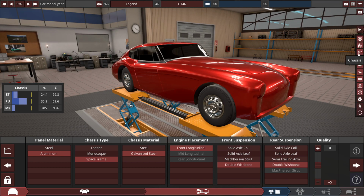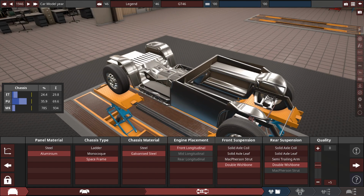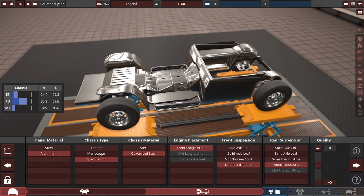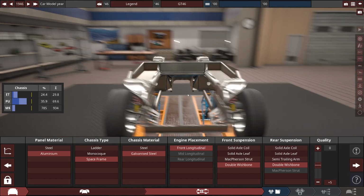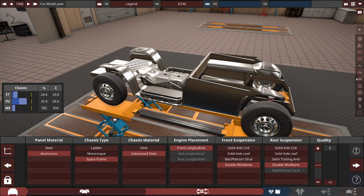So now for fun, what we can do is take the chassis and, whoa, wrong button, the body, and we can make the body disappear. And you can see the way the space frame is shaped. But look at how much room I have to work with the engine here. And yes, this is a GT car. It's going to be nice.